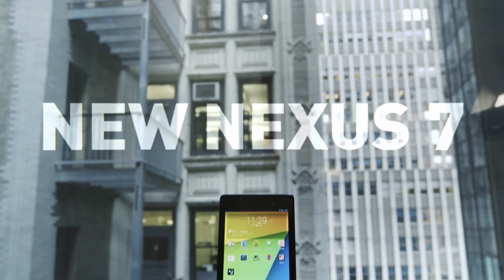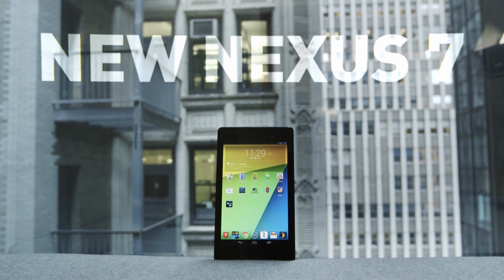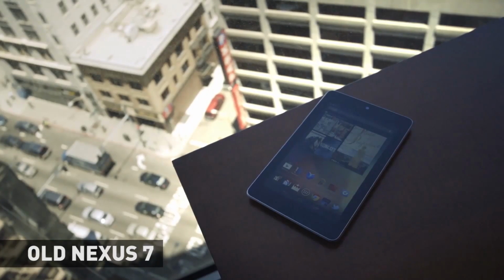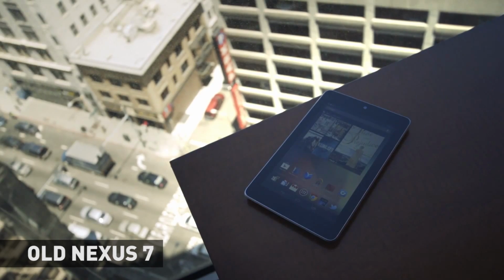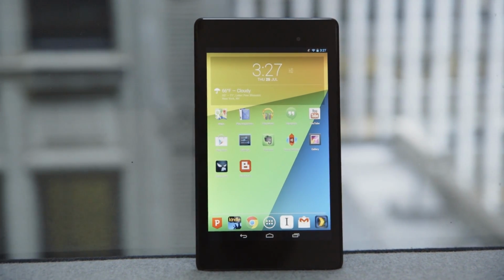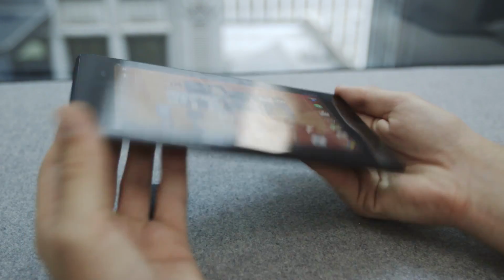This is David with The Verge, and this is Google's new Nexus 7. Last year, Google's first Nexus 7 immediately became the best Android tablet on the market. But in the last 12 months, it's become ploddingly slow and buggy and just outdated. So Google's back with another, this time for $229, bringing the device way up to date. It starts with the hardware, made by ASUS.